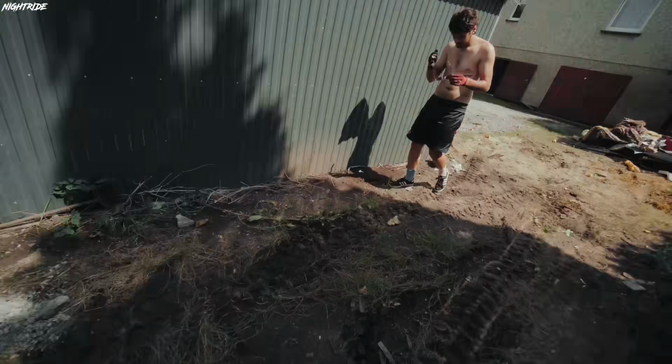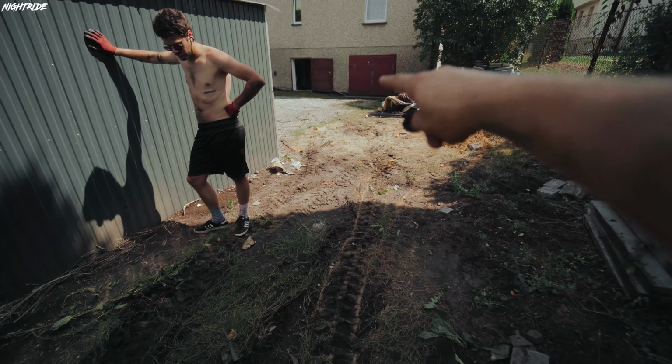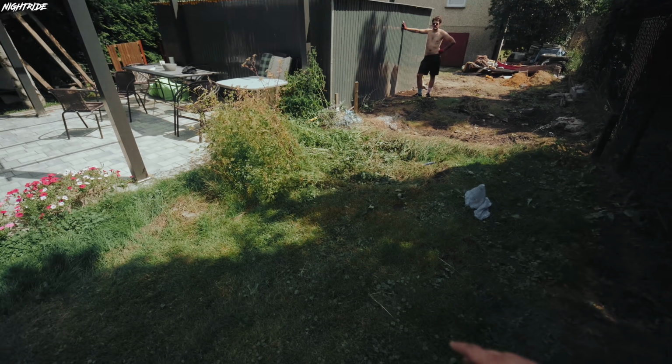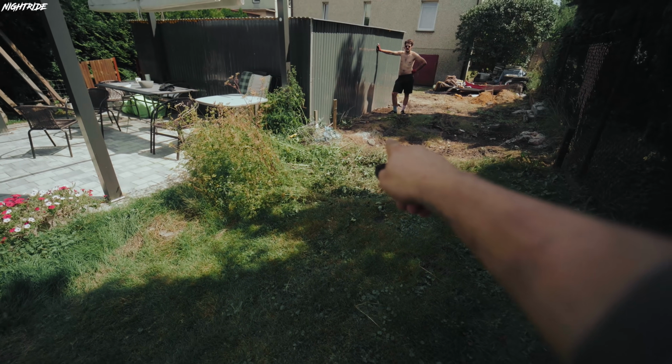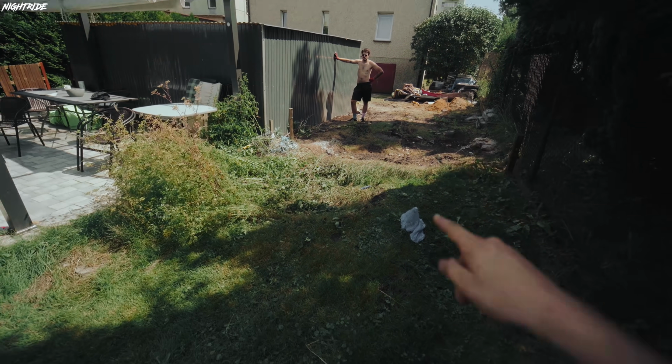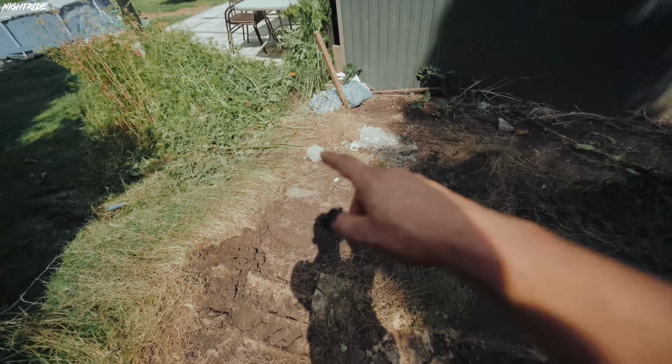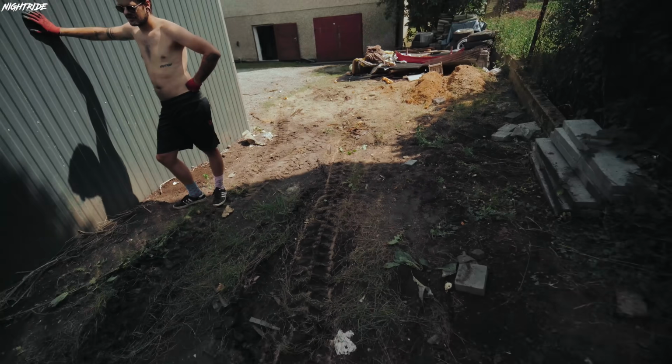So the plan is to make the floor even all the way from here, here, up to here, so we can put 3 extra cars here, one here next to the garage, and 1 there. So now we're gonna take our little digger. We're gonna start digging and making the floor even.